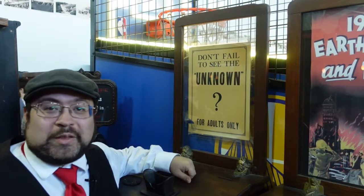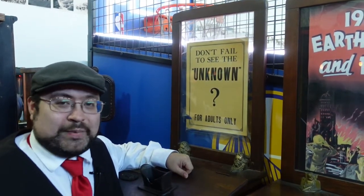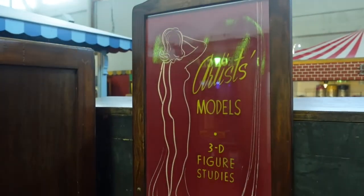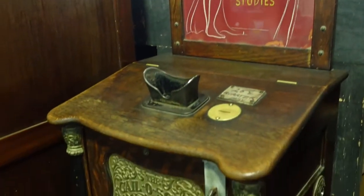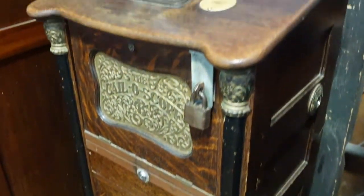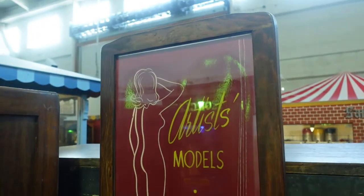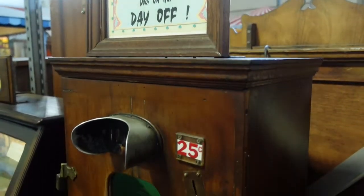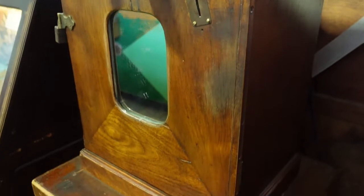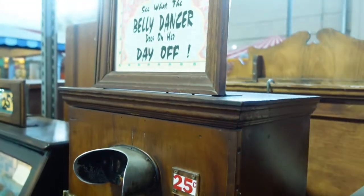Alright. I hate to ruin the surprise, but it's just naked people. I don't know what I was expecting. I don't want to make too many generalizations here, but I'm starting to believe that all of these viewfinders were just an excuse to see people naked. Like this one that has artist models, well, the models are naked. This is a belly dancer on her day off, and yep, she spends her day off naked. But there was one that didn't have anybody naked.